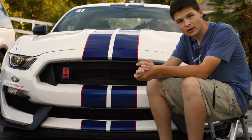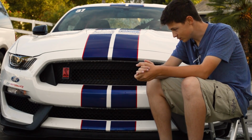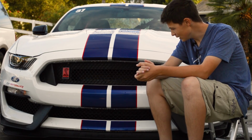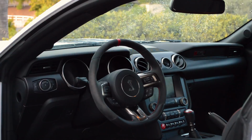Luckily, it didn't damage anything on the car, but they did have to replace it for us, and it cost the dealership $6,000. That's a lot of money. So I think even though the splitter is plastic, it's kind of ridiculous how much money it's going to cost you to fix it and replace it.